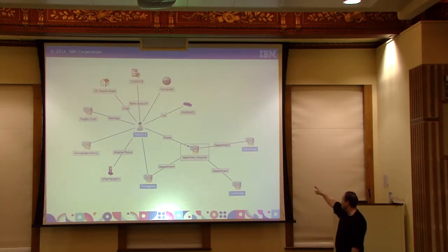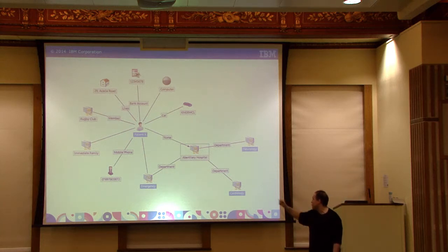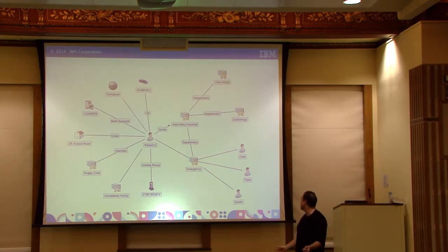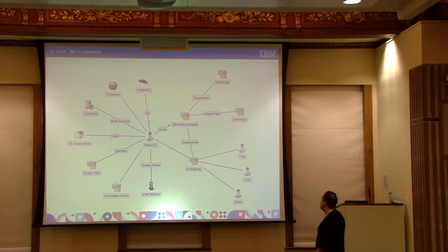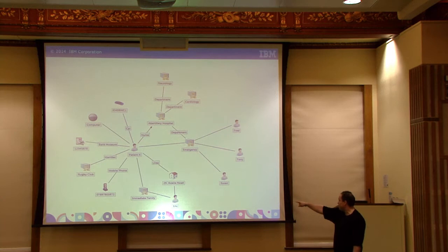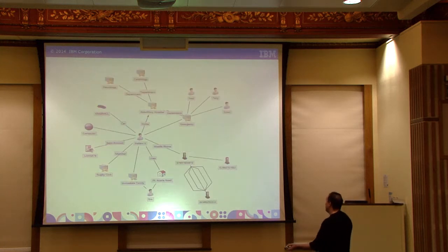Okay, there are various departments, neurology, cardiology. This guy works in the emergency department. Who does he work with in the emergency department? Because they might have also been exposed. He works with Fred, Tony, and Susan. Okay, let's go further. Let's look at where he lives: 29 Acacia Road. Immediate family, Eric. So I can now tell, just from that diagram, that he lives with his brother at this address, so we probably want to haul him in and find out if he's got it.